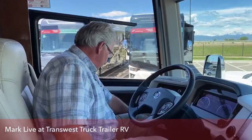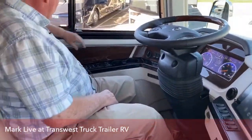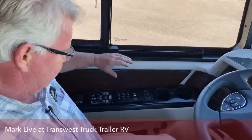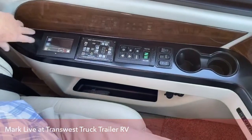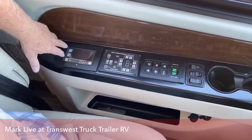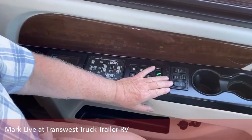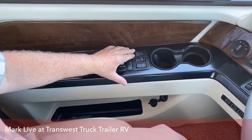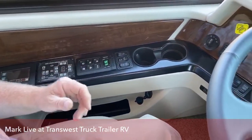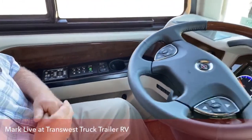While we're sitting here, I'm going to get everything out of the way. Point out a couple of things over here. Now, you do have air leveling and you do have your hydraulic levelers. You can adjust your ride height, and there's a three-speed engine brake. You can dump the air on the tag axle. That's nice when you're maneuvering into a tight spot. You're not scrubbing those wheels as much.